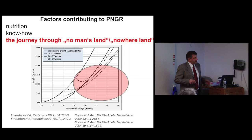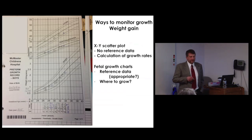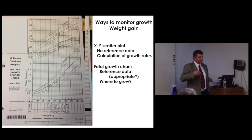But still, we have no clue where these babies should grow. And this is what I call the journey through no man's land. We have intrauterine growth trajectories. We don't know what to do postnatally. Where should the baby adjust to? And we have put a lot of work into trying to solve that problem. It is somewhat preliminary, but I think it's relatively sound and I would like to present that to you.